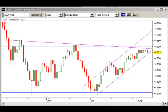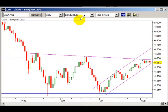So the question really is where do we go from here? There's a couple of things going through my mind straight away. If we do start to break above both these resistances, we have a nice big boom straight up day, then we're likely to hit the top of this trend line through here, so keep that trend line in the back of your mind. If we do reverse, then it does look like we're going to get some more downside coming in, at least short term, back down to say 4,400.